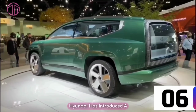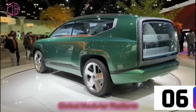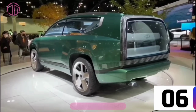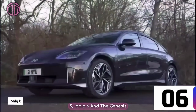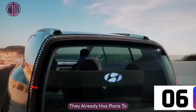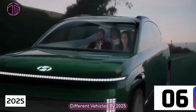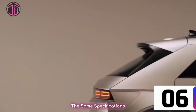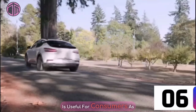Hyundai has introduced a dedicated new platform for EVs named E-GMP, Electric Global Modular Platform. It's a highly versatile platform. It is currently shared by vehicles such as the Ioniq 5, Ioniq 6, and the Genesis GV60. Hyundai already has plans to expand this lineup to 23 different vehicles by 2025. All vehicles built on this platform will have largely the same specifications regardless of size, and this type of uniformity is useful for consumers as well as engineers.